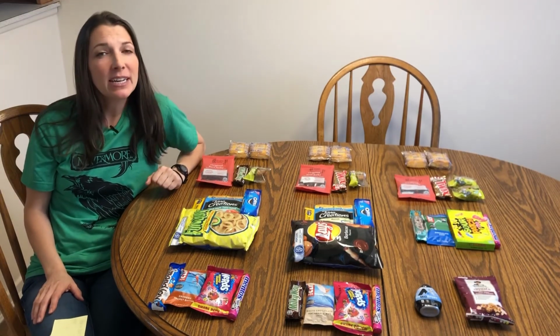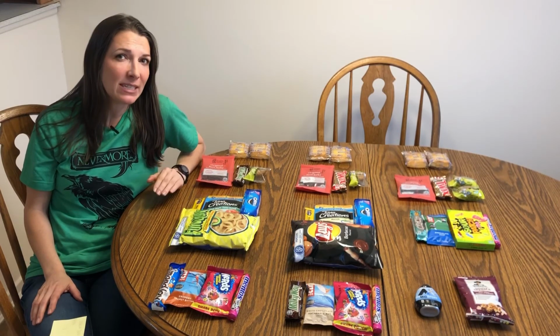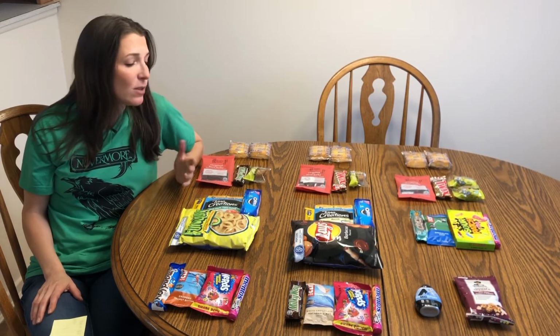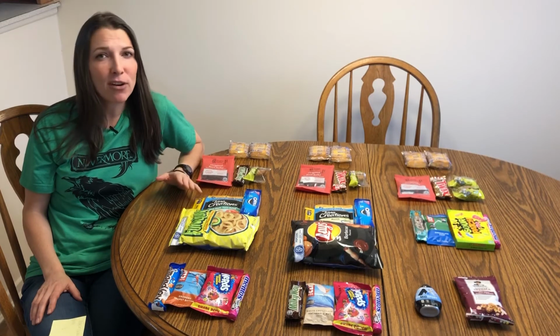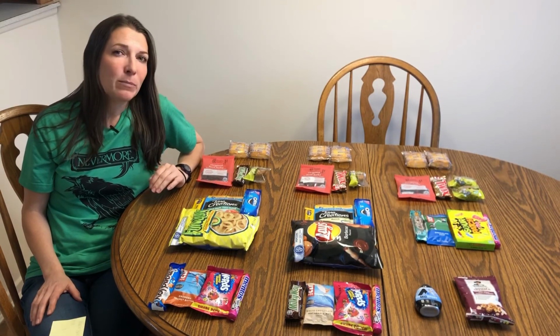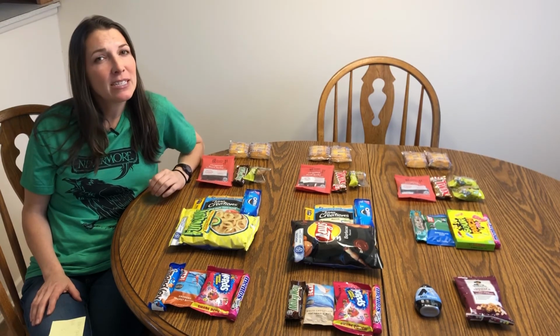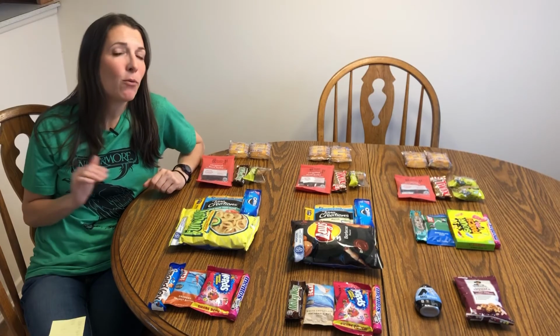2,670 calories. Now for a person of my height and weight on a normal day, I eat about 1,600 calories. So that sounds about right for the start of my hike. A lot of people bulk up on calories because they think they're going to be starving right away. Remember, hiker hunger takes some time to kick in, so this should do me pretty well for the start.